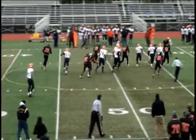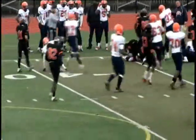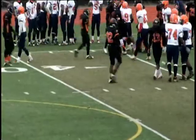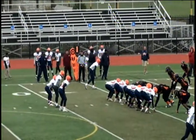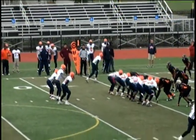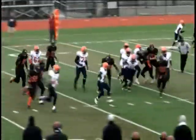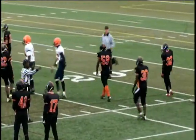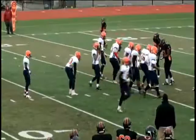And he goes around the right side. Picking up big yardage. And he's down inside the 45-yard line for a 1st down. Okay, this is a 1st and 10 from the 45. West Philly. High snap. Quarterback keeps. He's turning the corner and he picks up about 7 yards. 7-yard pickup by the quarterback.